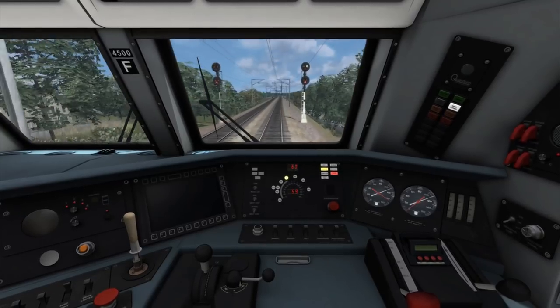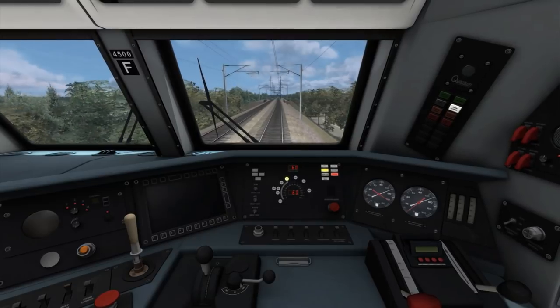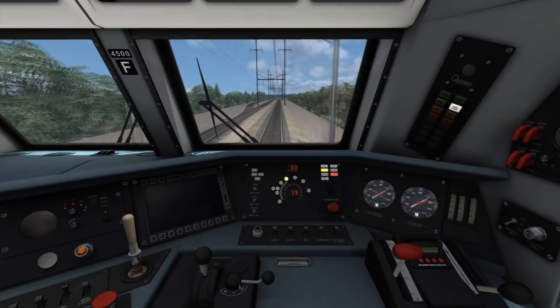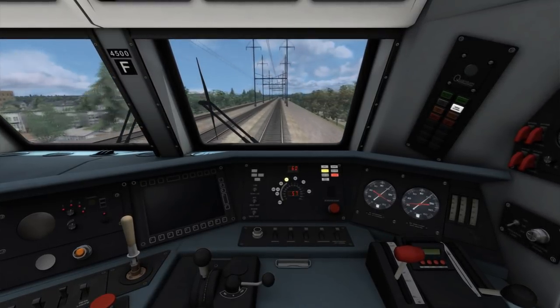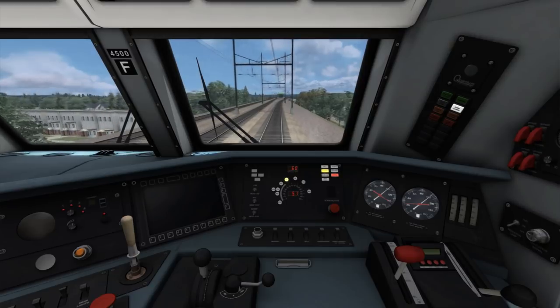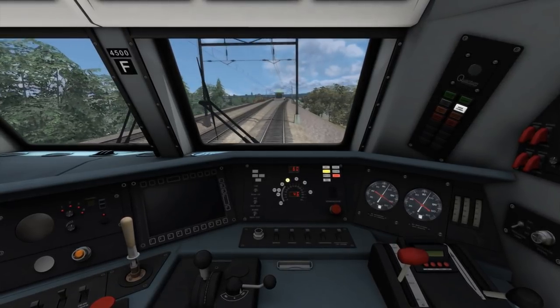This signal, we've now got 2/3 of a mile to go to our stop. I've now started applying some light braking, and I will increase the braking as we get closer to stopping. I can now see the platform coming up.